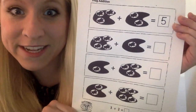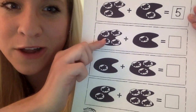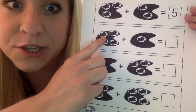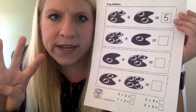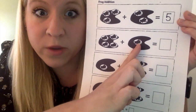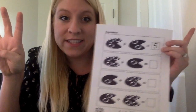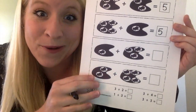Let's see if we can do one more together, and then I'll let you do the rest of the worksheet, okay? So this one, let's count how many there are on this lily pad. Ready? 1, 2, 3, 4. So we have 4 on one hand. Then we need to add another part together to make the whole. 4 and, looks like there's only 1 on that lily pad. 4 and 1 together make the whole, which is, let's count. 1, 2, 3, 4, 5. What do you know? Both of those answers are 5. We're going to do another 5. So now, my friends, you can do the next two, okay?